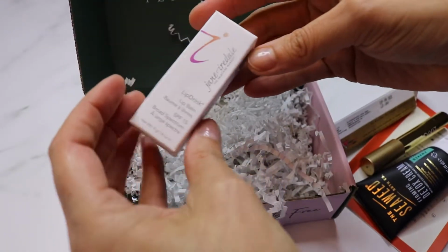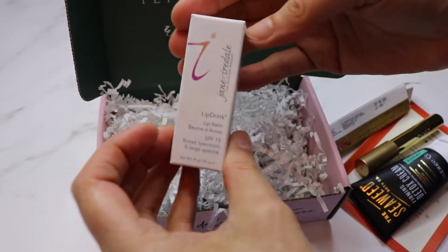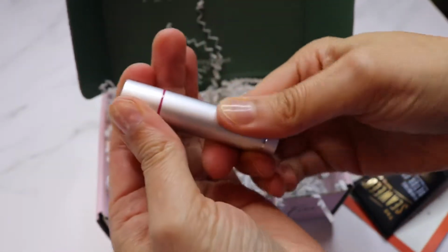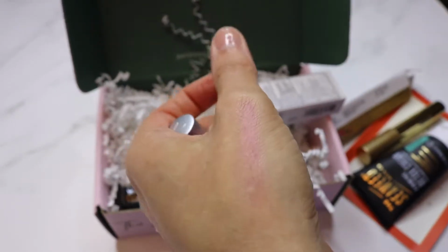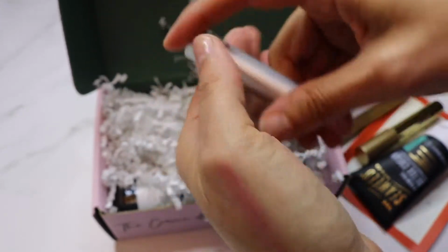Jane Iredale Lip Balm, SPF 15. Okay, that's good. So that's going to protect your lips from sun damage. So this is a tinted lip balm. Check that out. That looks pretty nice. Let's see how it looks here. So very faint tint there, and it smells really lemony. That's a plus.